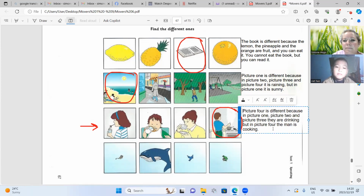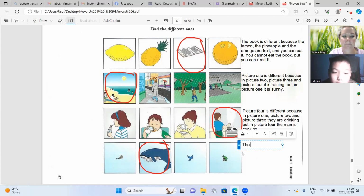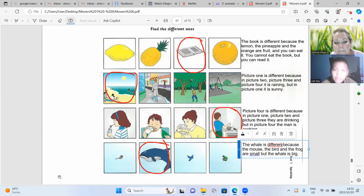Last one. The whale is different because the mouse, the bird, and the frog are small. But the whale is big. Okay, very good.